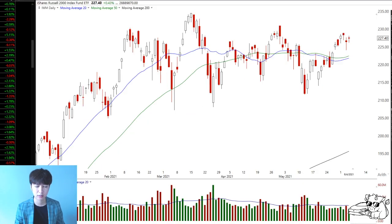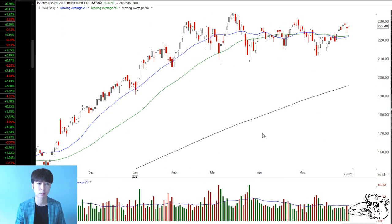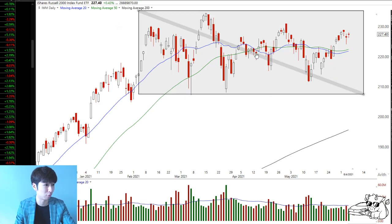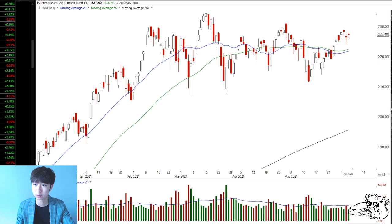Okay. Now let's take a look at the charts real quick, okay? I'm looking at IWM right now because that's the iShares Russell 2000 index. That usually accounts for all the small market cap companies, right? And we can see that it's been in this range. It's pretty range bound, a pretty wide range as well, right? But we're about to break through this trend line.